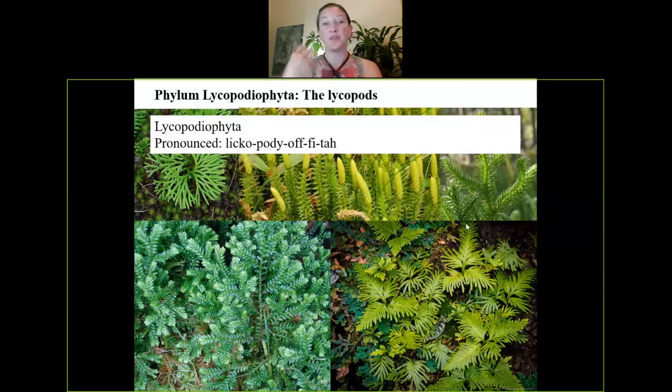Here, these are examples of lycopods on the bottom. The word lycopod comes from wolf's foot, leucos pous. I guess whoever was naming lycopods when they first described them thought that this shape here on the left looked kind of like a wolf's foot. I can kind of see it, but that's where the name comes from.